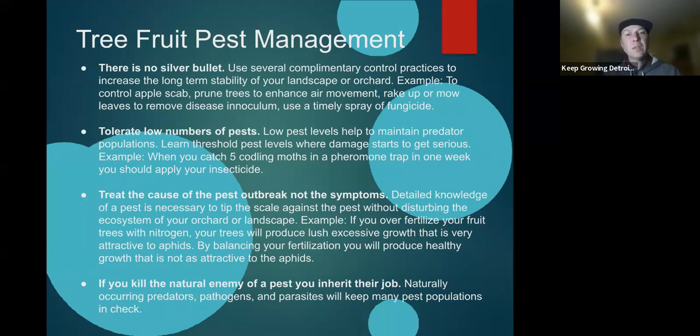So basically, there's no blanket thing. There's no silver bullet. There's no thing that you just do every year that's going to keep the pests in check. So it's really establishing the plants, monitoring the plants and getting to know them and their needs, looking for signs of damage, and then dealing with that as it comes.